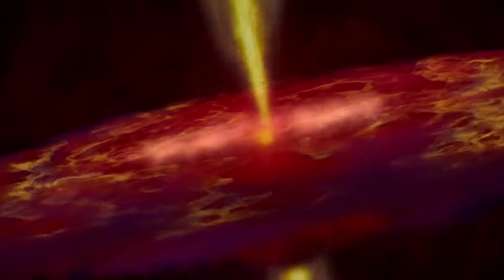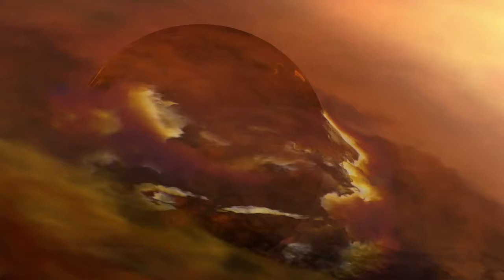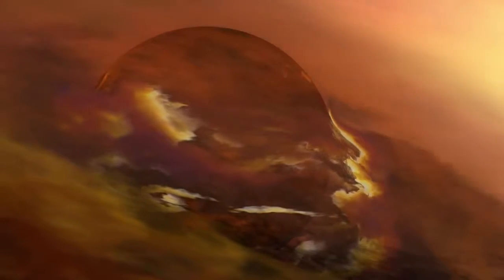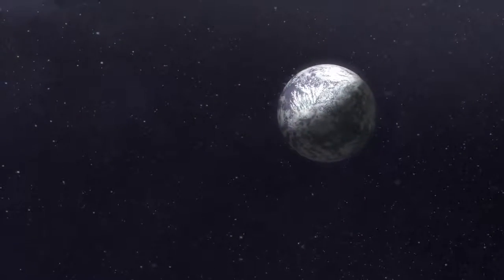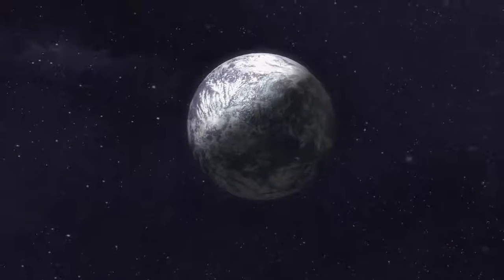Putting all these observations together will help scientists better understand how water vapor, ice, and oxygen combine at different times during planet formation. This, in turn, will help us better predict exoplanet composition and give us clues as to which distant planets are most similar to Earth.